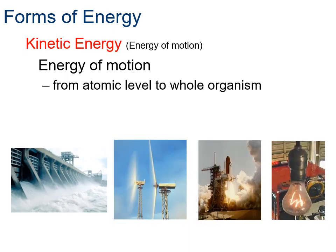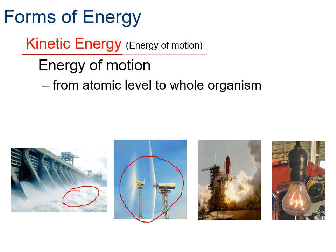Kinetic energy, again, you learned in middle school, is energy of motion or energy of movement. For example, you've got water here in this dam. When the water moves through a turbine, it directs the turbine to produce electrical energy. These are examples of wind turbines, what people call windmills, that produce electrical energy. Another example of energy of motion is this rocket taking off.